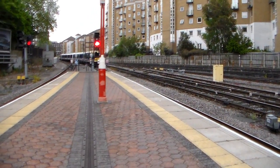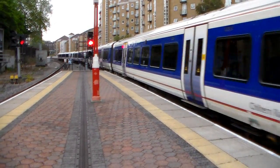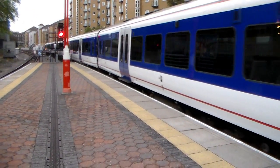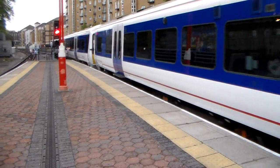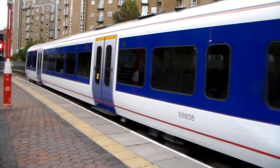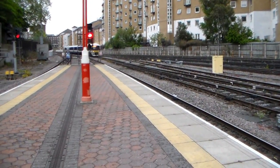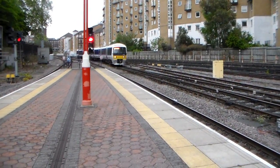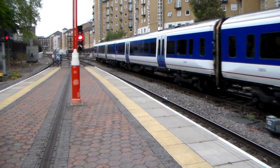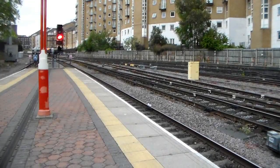One's either coming into terminate or it's empty stock. One of the two, can't be both. 172.101. Wickham. 165029. Coming into terminate off Banbury.